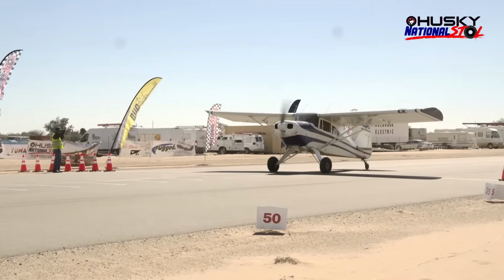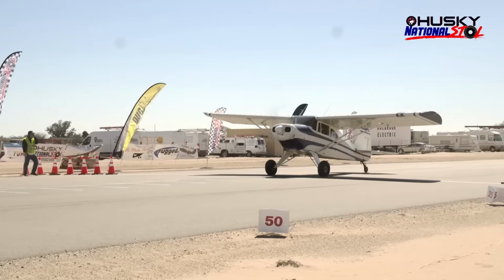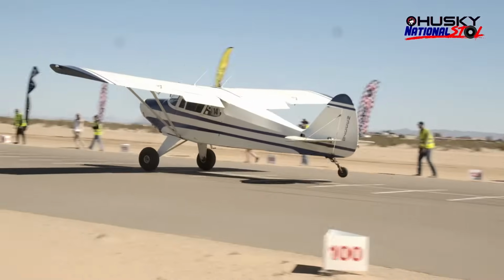Pulling up to the line now, we've got a Piper Pacer. Love me some short wing Pipers. Raider Johnson from Cedar City, Utah in that 1954 Piper Pacer.